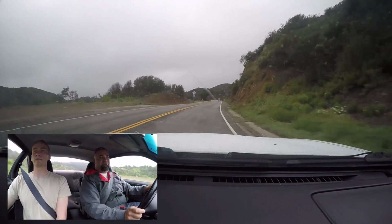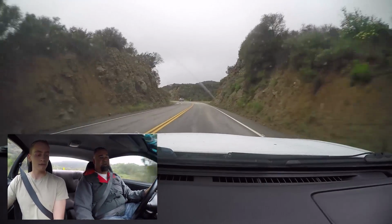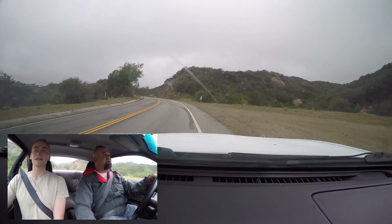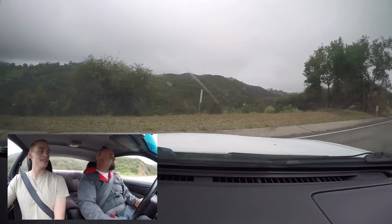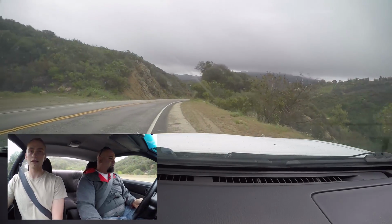It makes cool noises. It's got a good torque shove. It's got a good shifter. Good seats. I say nicely done, sir. Let's see the turning radius. How's the turning radius? It's not too shabby. But it's got a nice chattery diff. Nice diff. Yeah, you're good. There we go.